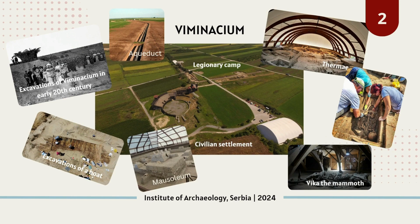Situated on the Danube limes, the archaeological site Viminacium once was the administrative capital of the Roman province of Moesia Superior and an important military camp established in the 1st century AD by two legions, the 4th Flavia and the 7th Claudia, which remained situated at Viminacium until the end.